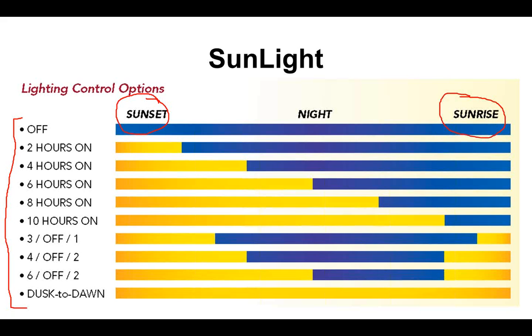The first set of options are the number of hours after sunset that the lights will be on. The next 3 options are the on, off, on options, and those options are very popular for bus station applications where you want the lights to come on after sunset, turn off in the middle of the night, and then turn on again 1 or 2 hours before sunrise. The very last option, also very popular, is the dusk till dawn, or the all night on option.